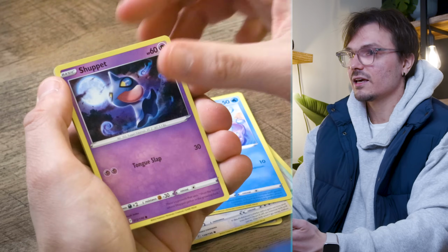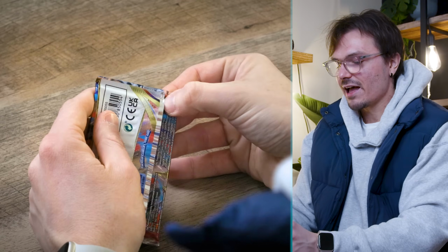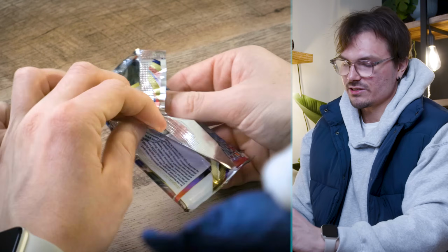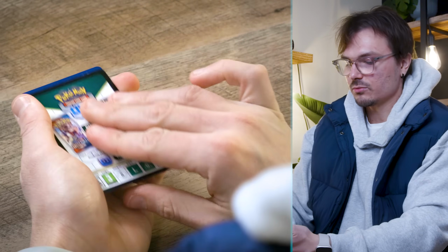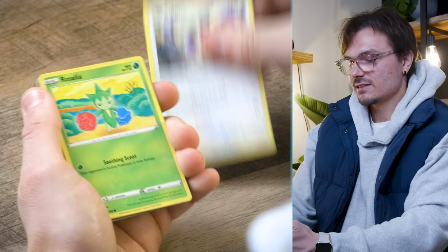Lickitung, Horsea, and Mimikyu, and Landorus. Nothing there. Mimikyu reverse holo. We'll go again with our Lost Origin. Have we got the Giratina V? Opening Giratina V live after now would be incredible. So let's see what we're working with. There is the code card and let's get into it.